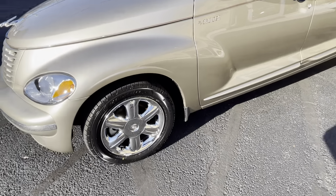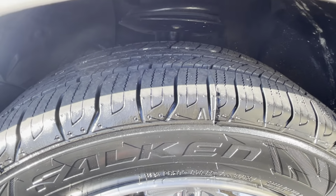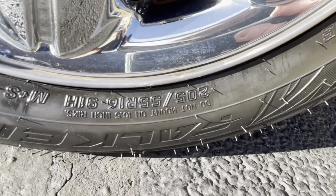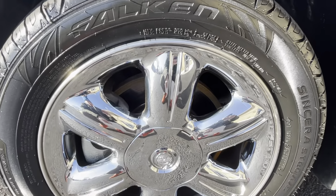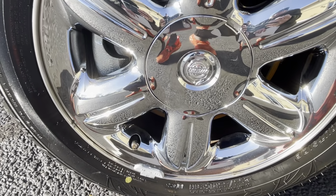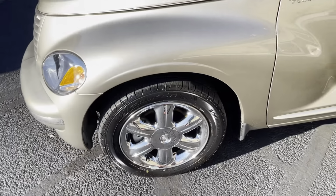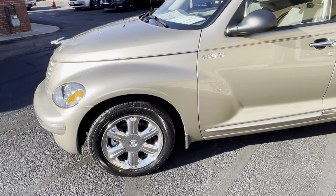So we've inspected this car. We replaced the front tires to match the rear. So these are brand new Falcon Sincera all season tires. Size is 205/55R16. Look how nice these chrome wheels are. I'm gonna go real slow on each of these so you can see just how nice the chrome is. And I also want to point out something that I didn't realize this car had on it until I took the photos, but it has PT valve stem caps. So whoever had this car definitely was very into it, no doubt.